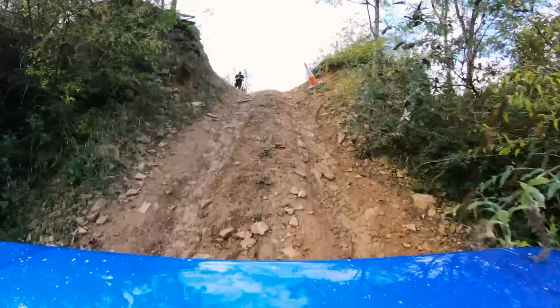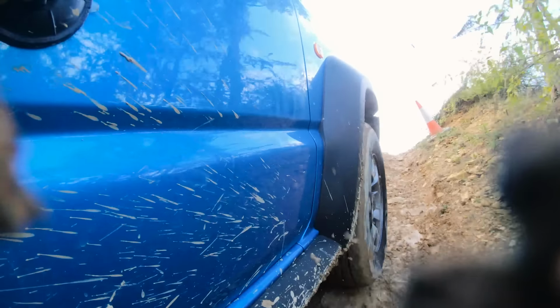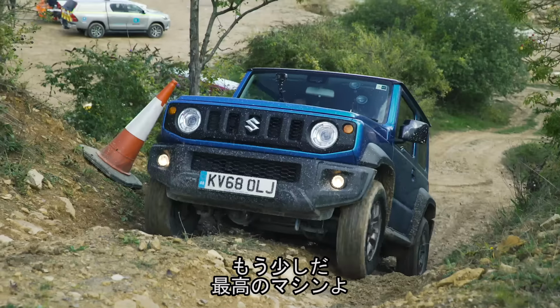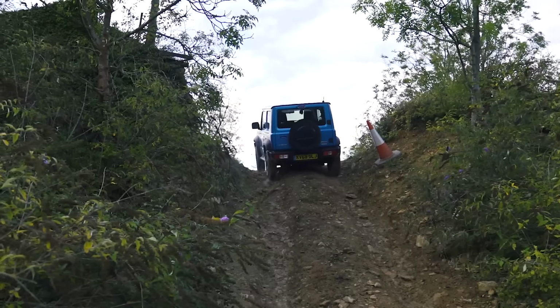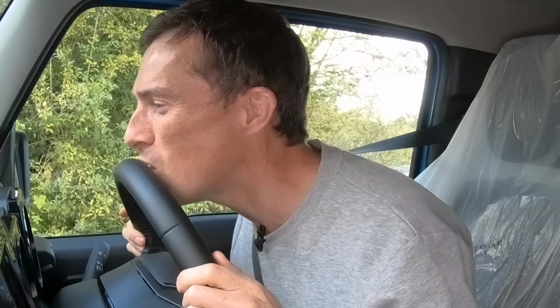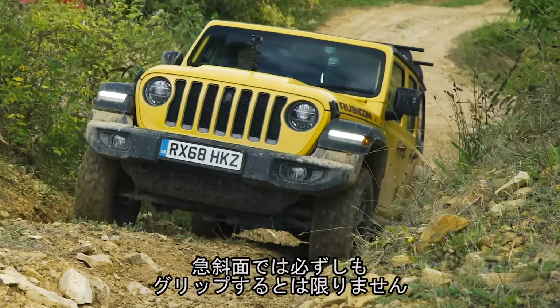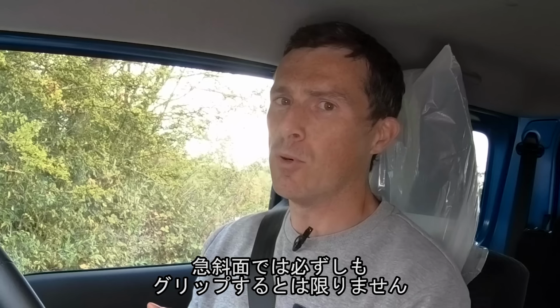Come on. Come on, you little bugger. Come on. Come on, you freaking awesome little machine. I love you, Jimny. Yes. Oh, it's so epic. Beat the Jeep at the steep incline, even though that Jeep had the knobbly tyres. Although they could have gone against it because they don't always grip that well. It's a bit like trying to run up a steep slope in football boots.